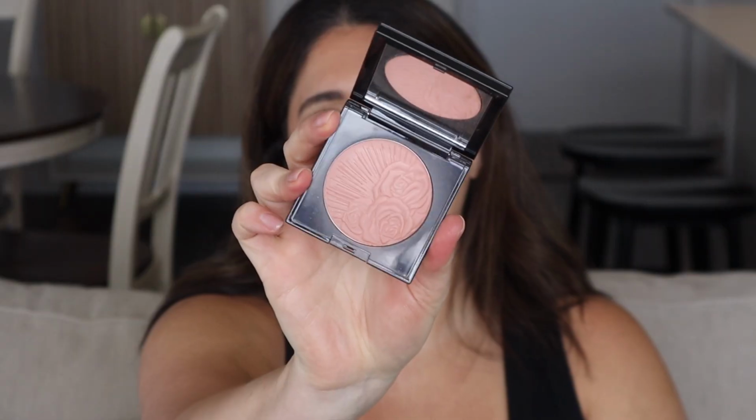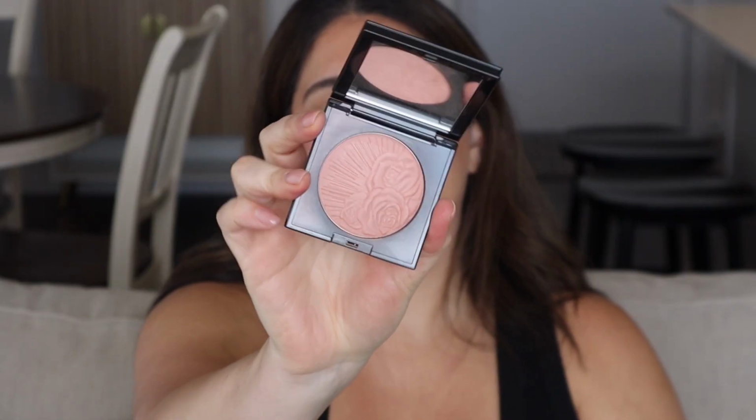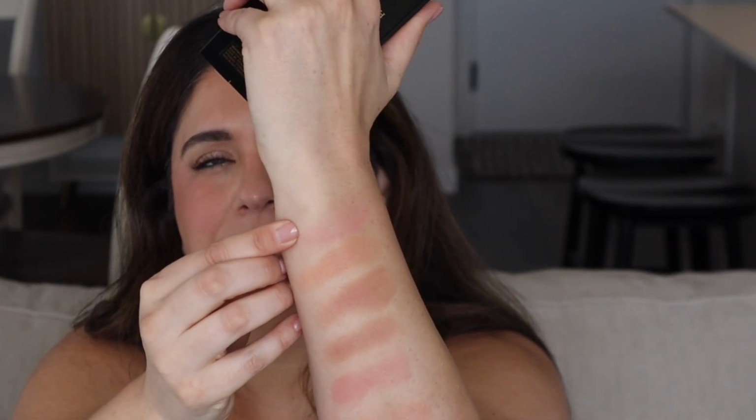And yeah, so I value formula. So not only the shades, but the formula. So these are the ones like the best of the best. Then this is the Pat McGrath blush in the shade Flirtation. Another beautiful formula and color. I'm gonna have to go up here now because I'm running out of space. So that is Flirtation.